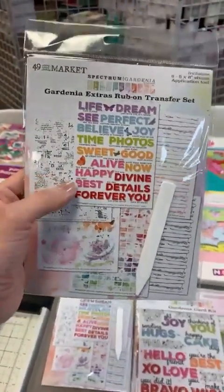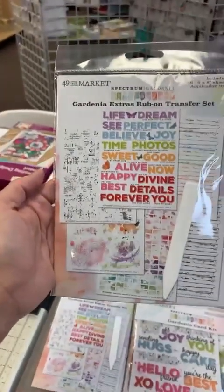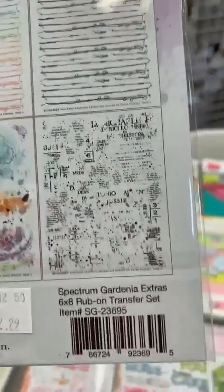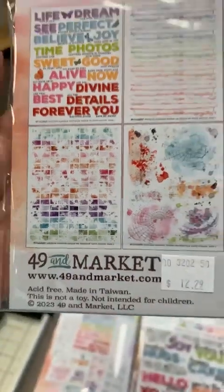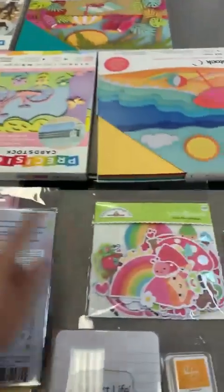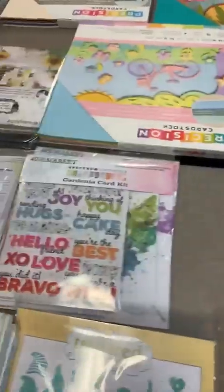All right, next up is that extra rub-on transfer set. This one I think sells really well because it matches so many other things, because this Gardenia line has your great Roy G. Biv colors to it. In here, you've got this great word sheet. You've got these fun little faux stitches in colors and black. Then you've got good little textury backgrounds and these fun little palettes that you can use here and there. Of all the rub-ons that we got in for this line, this one really is selling the best. But again, I think it's because if we go to this odds and ends line, it's going to match that line. So it matches so many other things because of the colors.